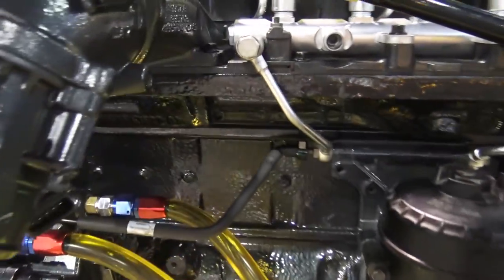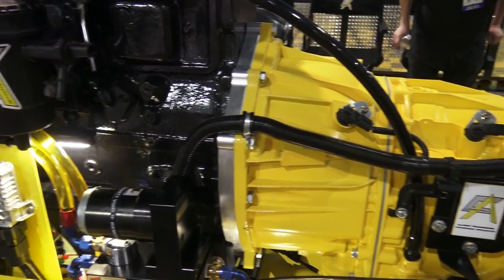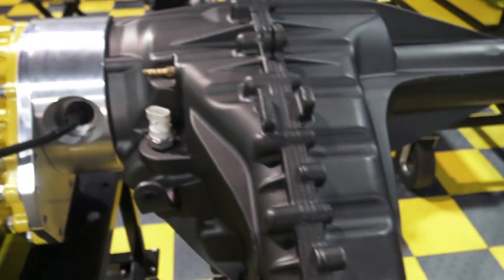We did Cummins motors with Allison transmissions. Cummins motors are industrial. Allison transmissions are industrial. Put them together, you have the best of all worlds.